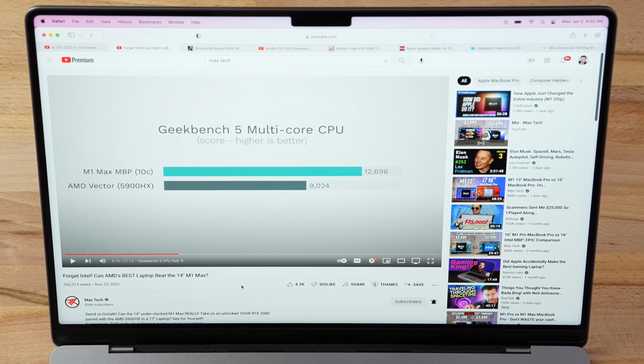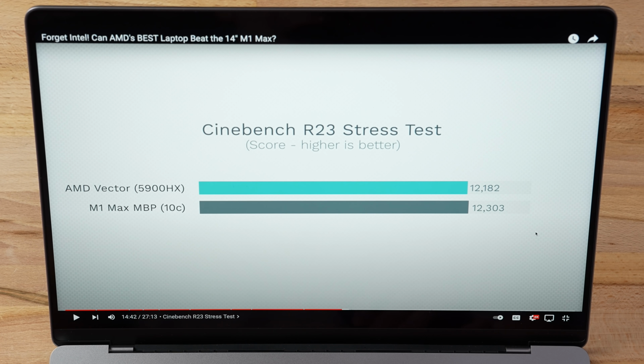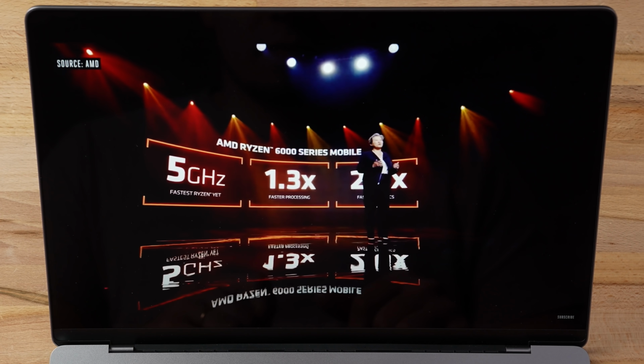Now, if you didn't know how fast the AMD chips were, check this out. In terms of Geekbench 5, the M1 Max MacBook Pro was basically killing the last top-of-the-line 5900HX mobile chip that AMD had. So that's 12,600 compared to 9,000. However, if you bring it into Cinebench R23, you can see right there that the 5900HX is literally right behind the M1 Max in 100% CPU workloads. Now imagine adding 1.3 times to that number with the 6000 series. Yes, it looks like it's gonna destroy the M1 Max chip, and they might even have some lower end models that are gonna be at the same level or even outperform it. So it's a little bit disappointing that we don't have that much CPU performance with the M1 Max.